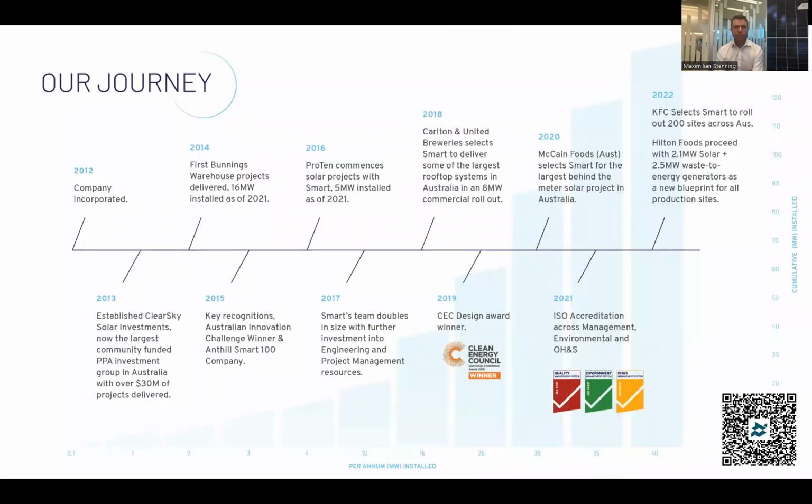We've been on this journey for a long time. I actually started in solar about 15 years ago, and there was probably about 80 people in the whole industry, and it's simply exploded since then. And we're now the largest independent commercial EPC, or engineering procurement construction, company in Australia.